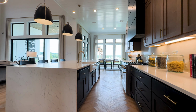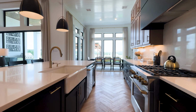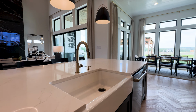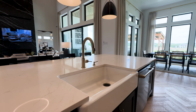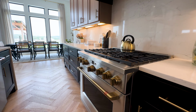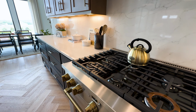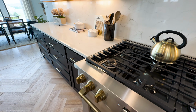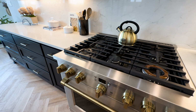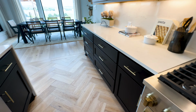Tons of natural light coming into the kitchen area and that little breakfast nook. Very nice upgraded kitchen sink here. We do have the gorgeous stovetop. It is a gas stovetop. Standard for the Perry homes out here are going to be GE stainless steel appliances. Typically this would be an electric 36-inch cooktop. However, you are able to upgrade and get the double oven set up as gas. That's pretty amazing for entertaining.